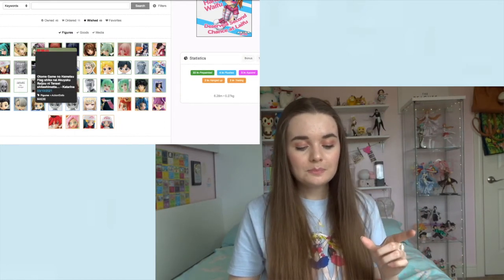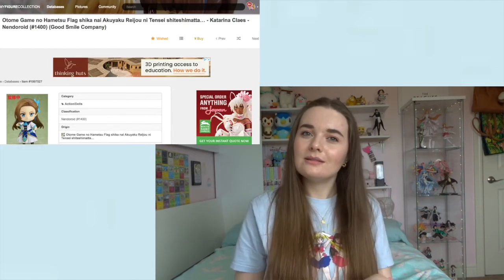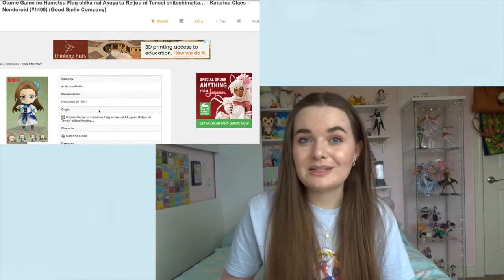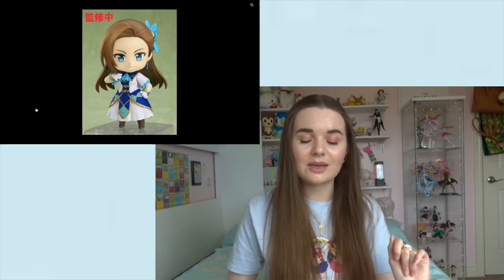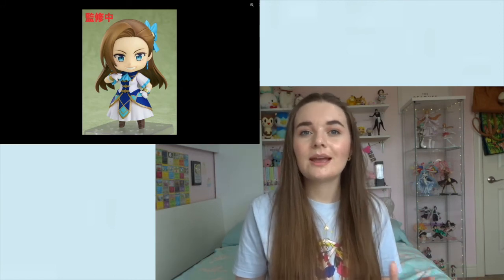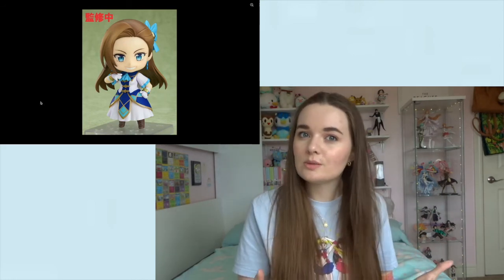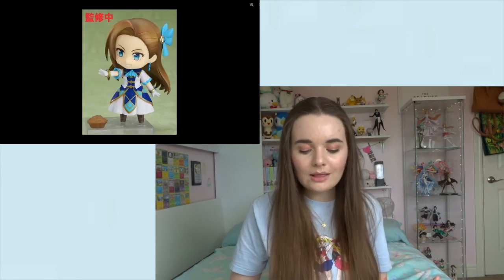Also, I've been recently getting a little bit into reading manga, and my friend lent me My Next Life as a Villainess, All Routes Lead to Doom. Recently I've been reading this series, basically, is all you need to know, and I adore this Nendoroid because, again, like Komi, Katarina's personality is mostly shown through her very unique facial expressions. So I think that this is a really effective Nendoroid as well.